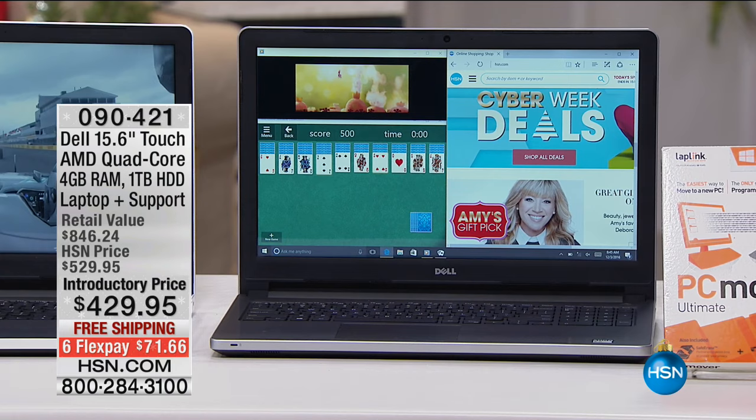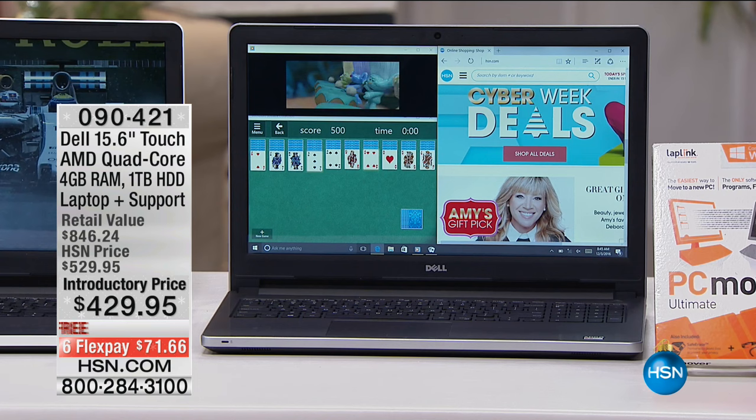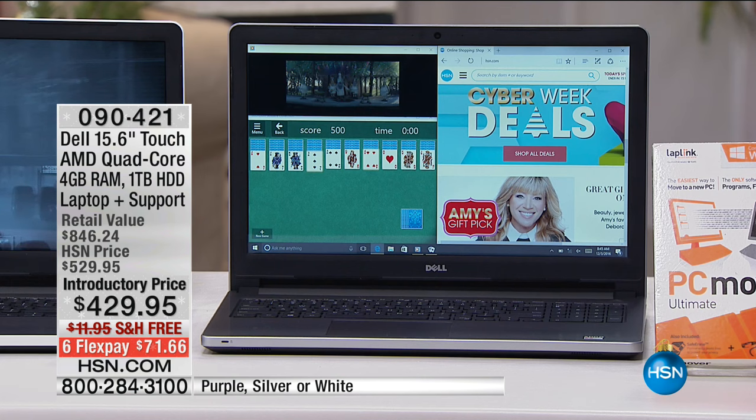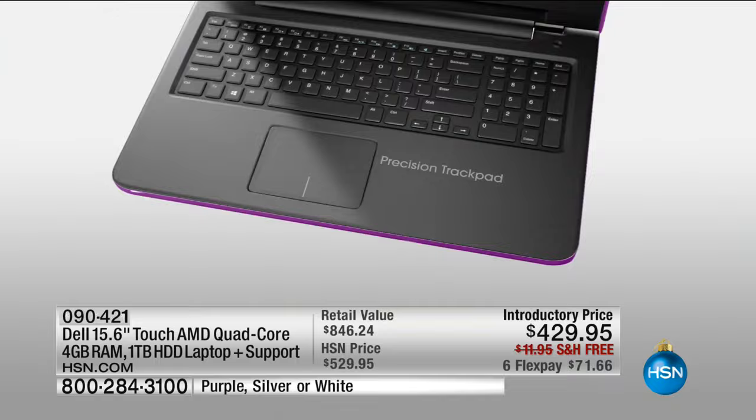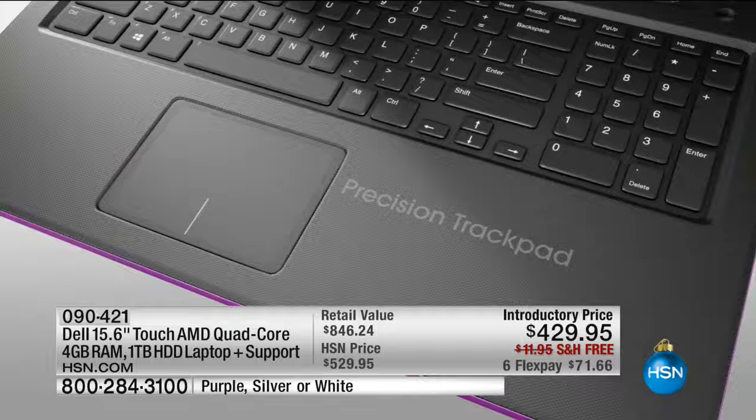This is from Dell. This is a 15.6 inch touch screen, quad core processor, 4 gig of RAM, 1 terabyte of memory with a CD drive and the DVD drive, all the bells and whistles. For under $450, are you kidding? In fact, it's $429.99 with a flex pay of $71.66.